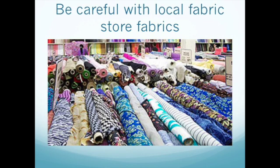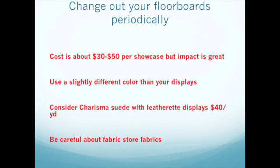I ask you to be careful if you're looking for floorboard material and avoid utilizing local fabric store fabrics. Changing out the floorboard color in a showcase is one of the least expensive and most effective things you can do to give your store a mini re-upgrade without spending a lot of money. Actually, floorboards can be changed for about $30 to $50 per showcase, and the impact is significant. I suggest you use a slightly different color than the color in your displays. I personally like the Charisma suede on the floorboards used with a leatherette display. Charisma suede runs about $40 to do a 6-foot case.